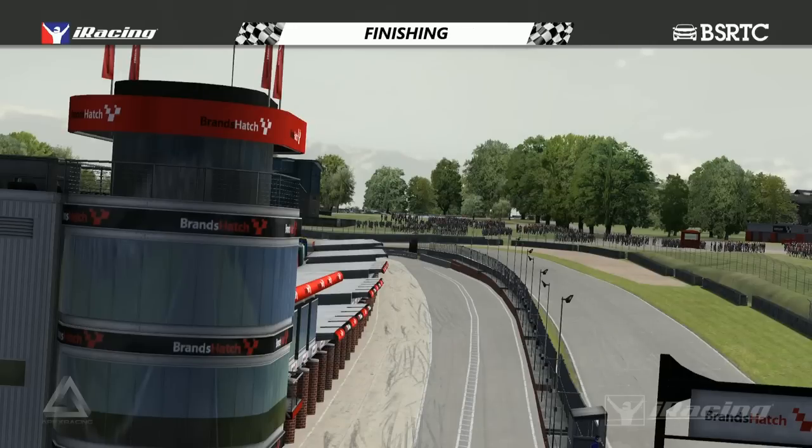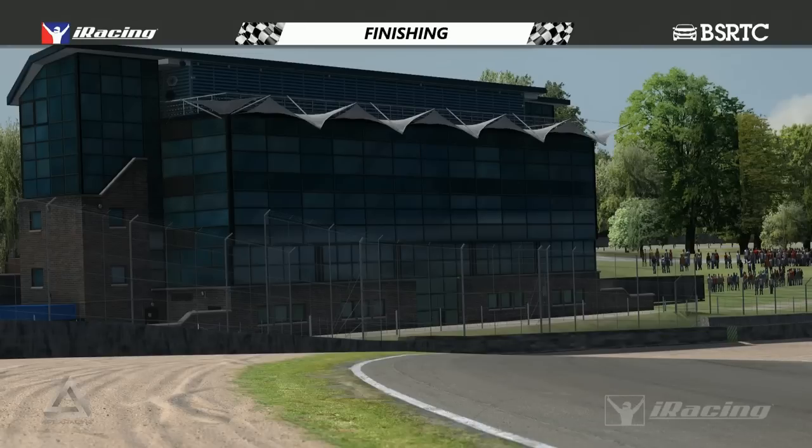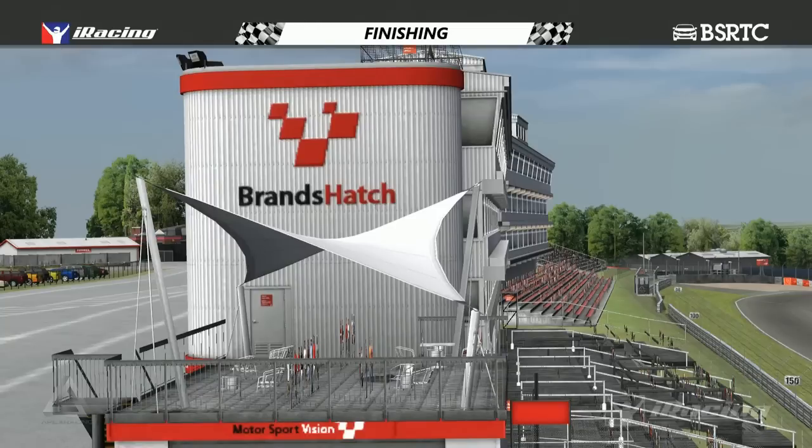So I've seen some drivers complaining. I'm not going to name names. Somebody complained on the chat that you can't overtake here. Make something happen. Other people have. Make something happen. You know, capitalise on the mistakes. Do something, because don't complain about it. Just get on with it, is what I say. It's the same for everybody else. It is a hard track to pass on.